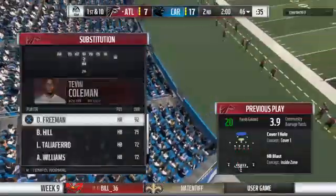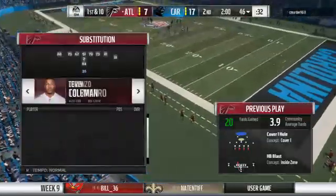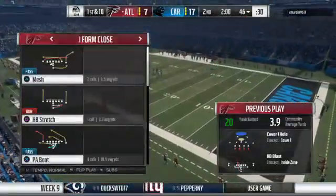fellas. 2 minutes to play here in the first half. Back with more from Charlotte after this.